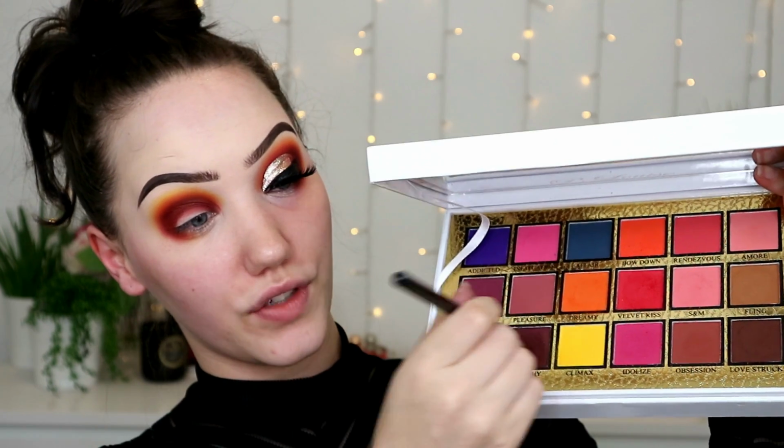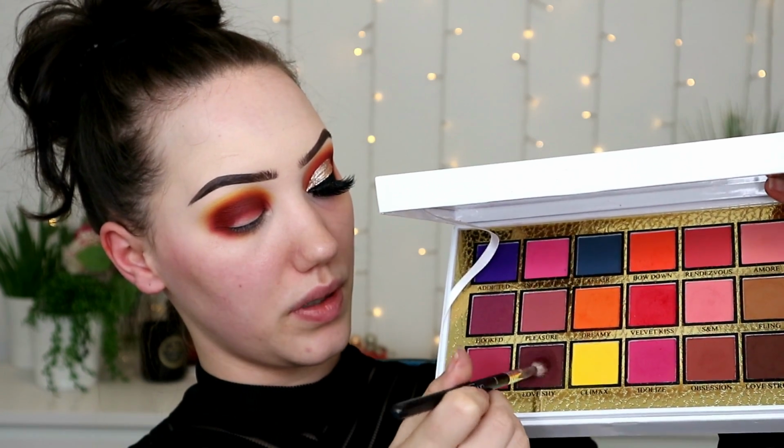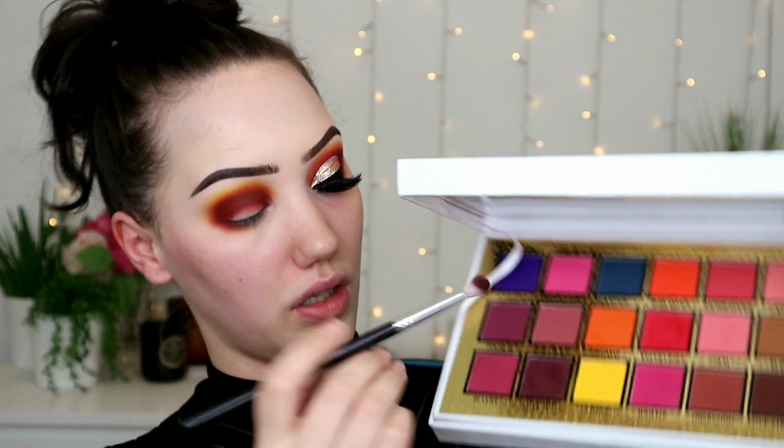Taking the shade Love Shy, which is this like deep burgundy-ish colour. I'm going to pack this on the outer corner and the outer kind of V. I would call it the outer C because I do more rounded shapes, don't I? And on the lid as well. So we'll come back to that blending if we need to.